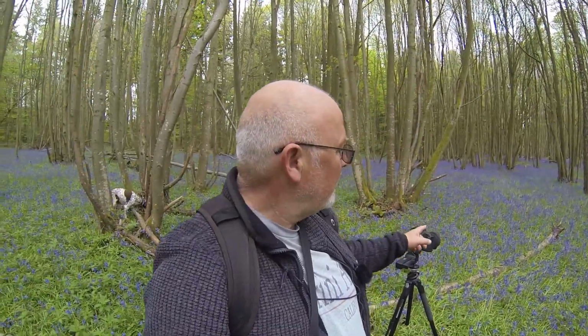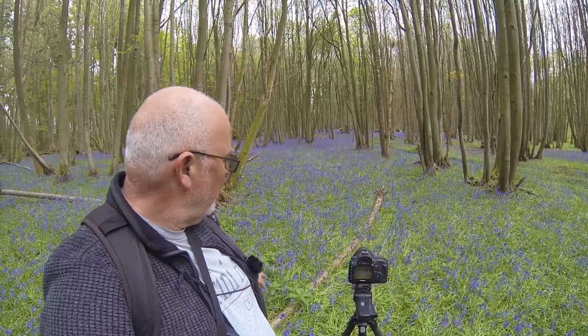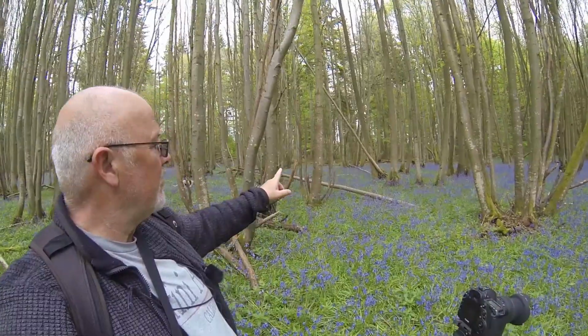So my first image is going to be this fallen log on the floor. Let me just turn you around. And I'm going to put this on the diagonal line coming from the bottom left, pointing up towards the top right and just leading you into all these Bluebells. Let me just turn you around and just show you all of this.